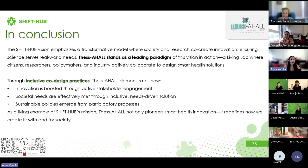So to conclude this talk, the SIFT Hub vision is to emphasize adapting a transformative model where society and research co-create innovation, ensuring science serves real-world needs. So Thessa Hall, the Living Lab, stands as a leading paradigm of this vision in action, a living lab where citizens, researchers, policymakers, and industry actively collaborate to design smart health digital solutions. So through these inclusive co-design practices, Thessa Hall demonstrates how innovation is boosted through active stakeholder engagement. Societal needs are effectively met through inclusive needs-driven solutions, and sustainable policies emerge from participatory processes.